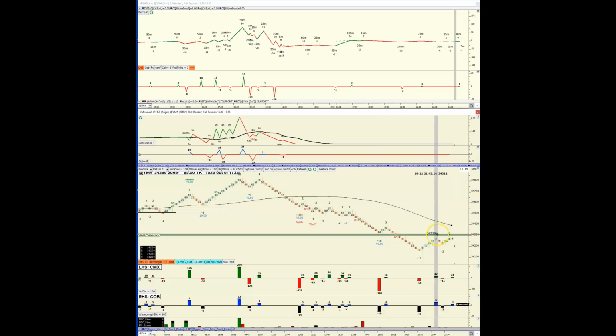Why? Because it's more amount of price and volume than the 1, 2, 3, 4, 5, 6, 7 waves in the background. Look, 6 bricks, 3, 2, 2, 3, 2, 2, 4. So this has more price distance than those 7 waves.